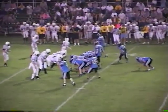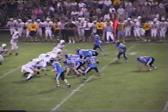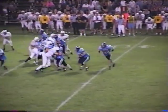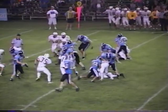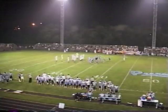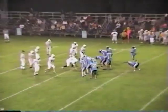And looks like Ryan Moy at the quarterback spot. Javon Washington in the slot goes in motion. Justin Hall takes the handoff. Hall powers forward for 6, 7, 8 yards.